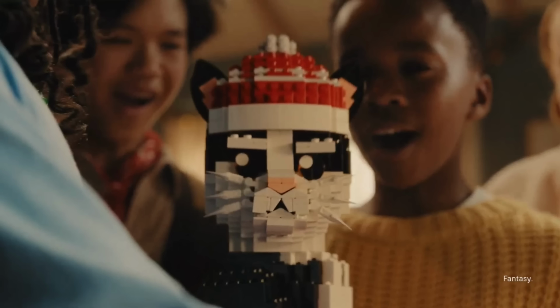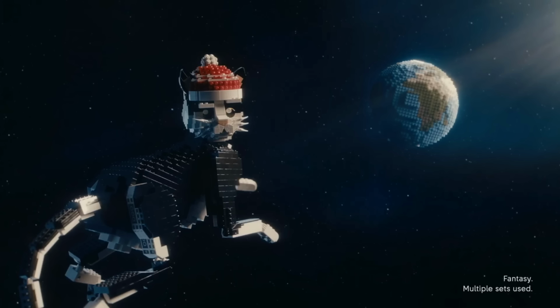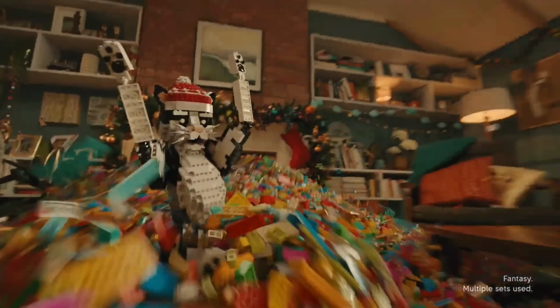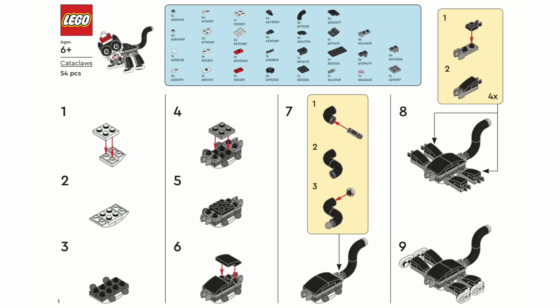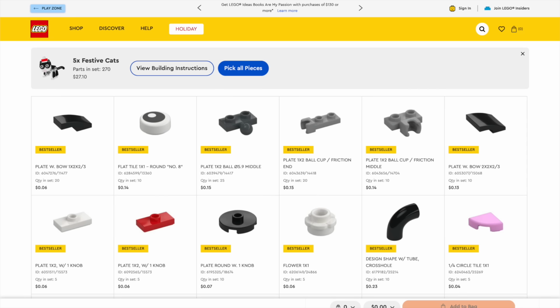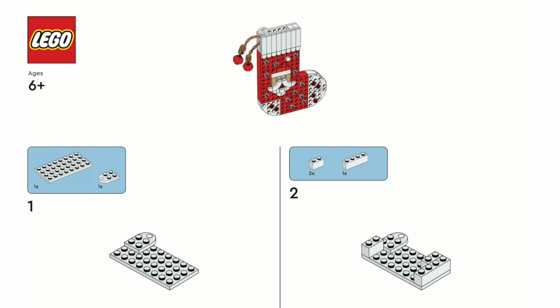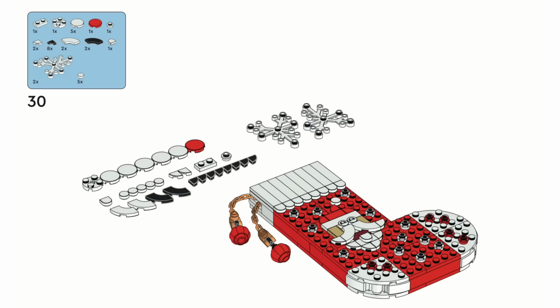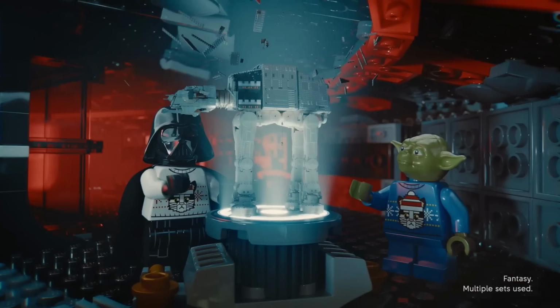This week, LEGO also kicked off their holiday campaign and introduced us to your new favorite holiday mascot, Cataclaws, who brings LEGO-themed holiday cheer in a brand new ad. And LEGO actually released a model of Cataclaws with the instructions and pieces you can buy on Pick-a-Brick. And if you're looking for more holiday builds, they also released the instructions and parts for this fun customizable winter stocking. In the ad, we also see Yoda and Darth Vader sporting some Cataclaws Christmas sweaters.